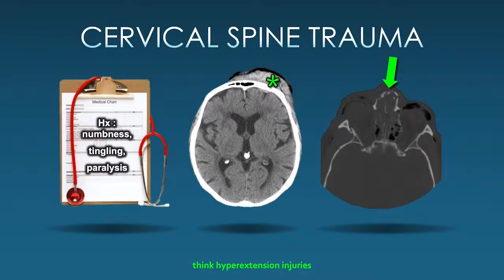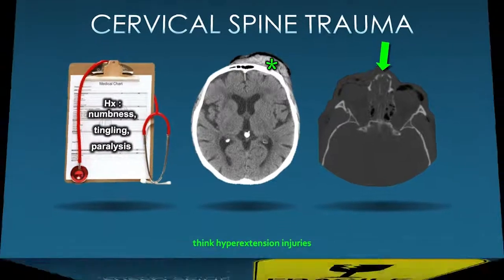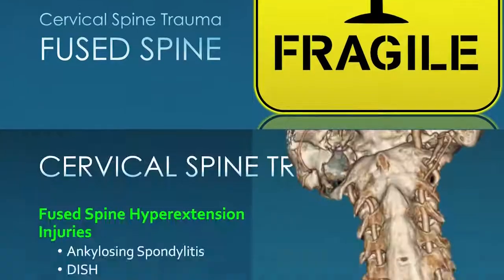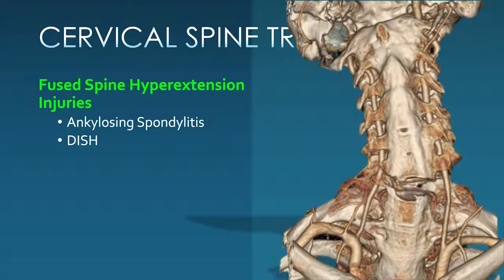So if you've got facial fractures, forehead bumps, think about the cervical spine and what to expect for a hyperextension injury when you get there. Now let's look at the patient that has a fused spine. So this is a rigid spine because of all sorts of different disease processes, ankylosing spondylitis or DISH, where you essentially have, as we see in the image here, the 3D image, basically a flowing column of bone that transforms your cervical spine into basically, it looks just like a long bone. It's just one big column of bone. And so it will snap quite easily in hyperextension.